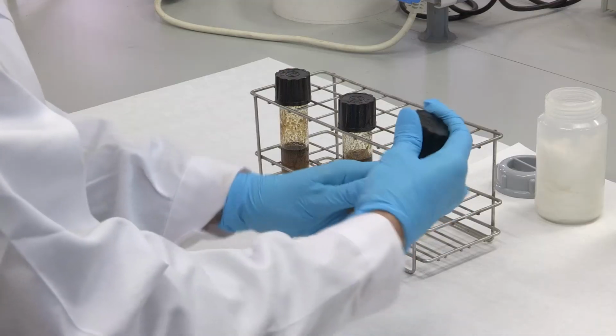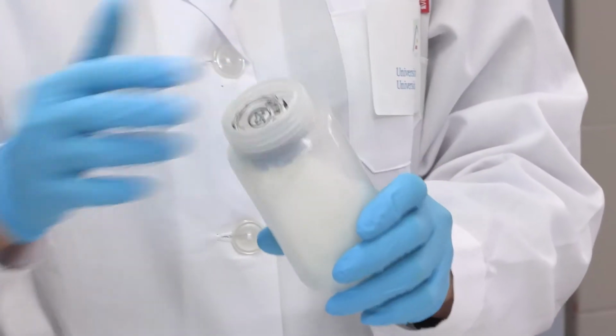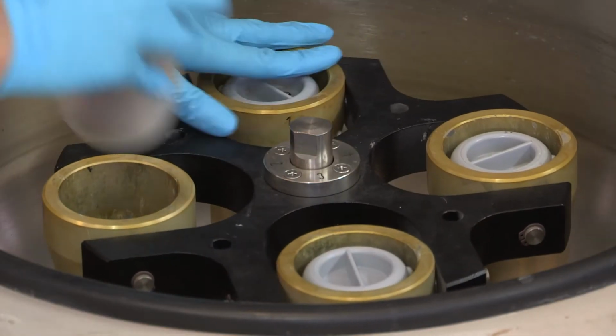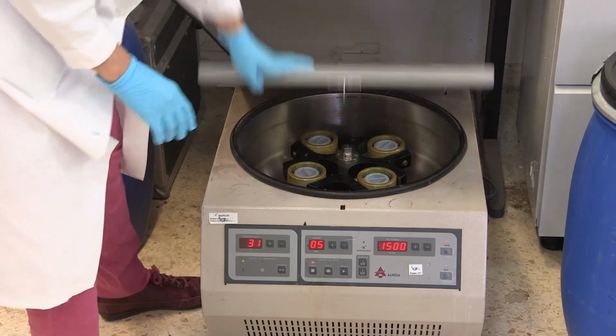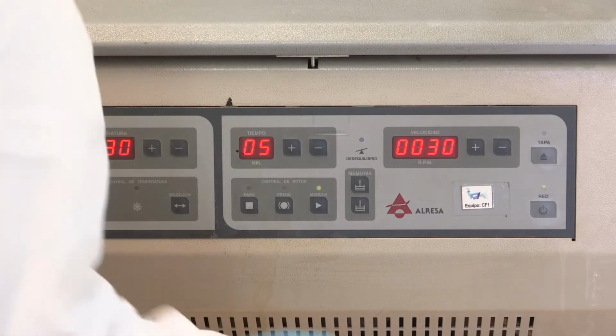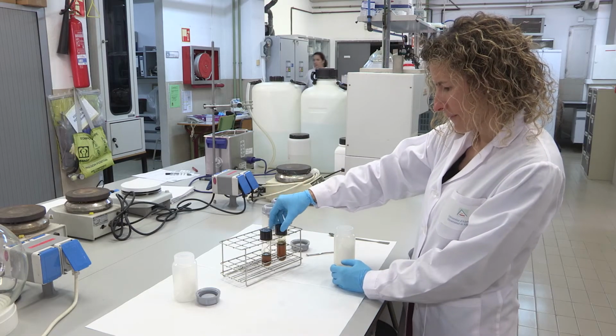The oil fraction is the most interesting one, with a heating value of around 30 megajoules per kilogram, similar to that of coal, and a group of very interesting compounds such as fatty acid amides. In the aqueous phase, interesting amounts of glycerine can be found.